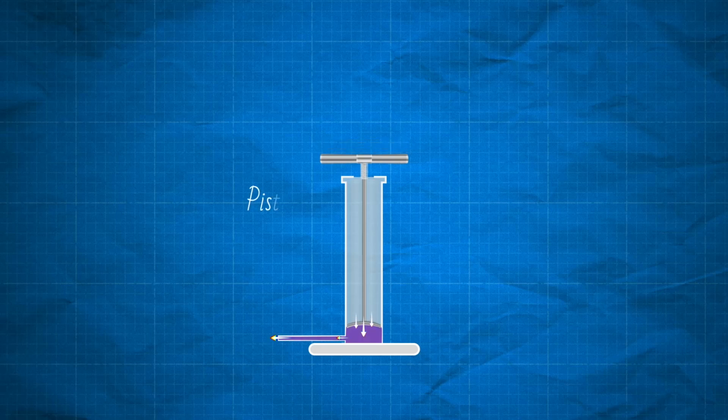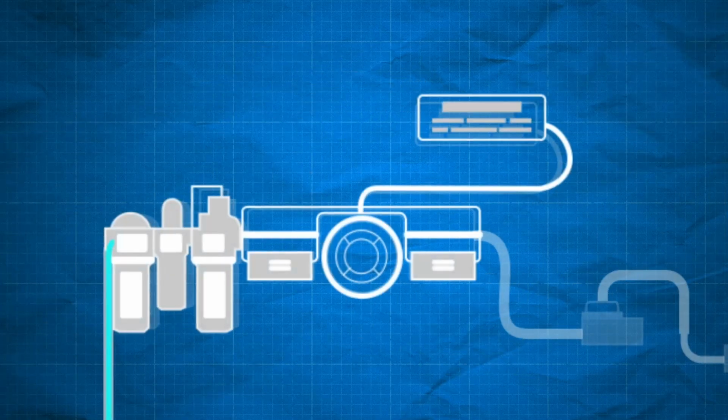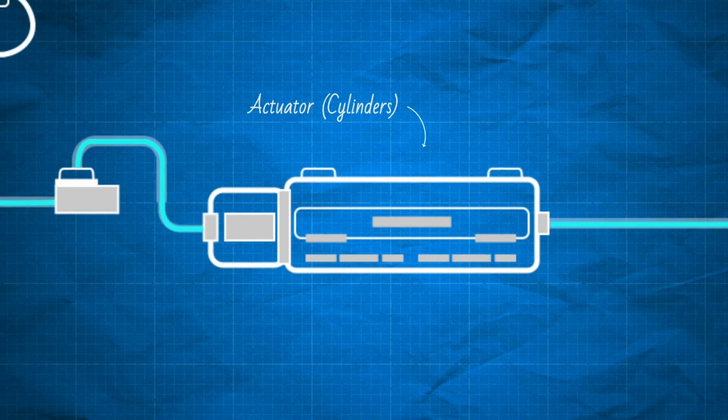Pneumatics uses compressed air to create force and motion. Think about a bicycle pump. You compress air and then release it to inflate the tire. In industry, we use compressors to create a constant supply of compressed air, which is then channeled through tubes and valves to power actuators like cylinders.